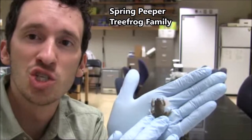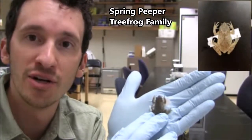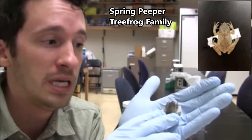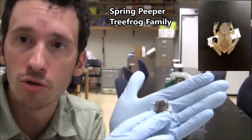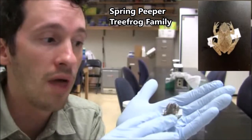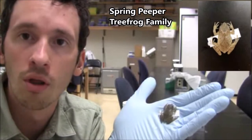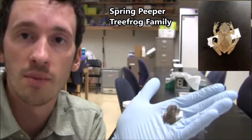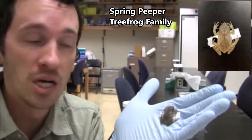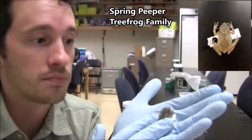Here we have a spring peeper. This is another species in the family of tree frogs that we can find here in Indiana. However, the spring peeper has much smaller toe pads than the gray tree frog and the Cope's gray tree frog. So that means that this species will be crawling around on the substrate or on the soil much more often than it will be climbing on trees. It's actually much less arboreal than the gray and the Cope's gray tree frog.